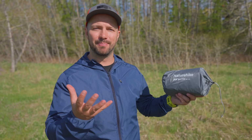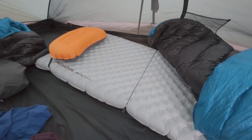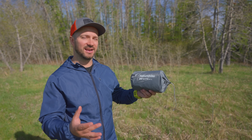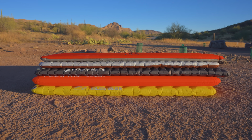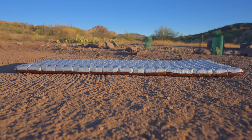There's 2 downsides with the Nature Hike. The first one being reliability. There's not a lot of information on this pad as far as how reliable it is. I haven't had any issues, but that's just one person's experience. You really need a lot of reviews from a lot of different people in order to really get a sense of how reliable a pad is. The second issue is the thickness. While this pad is kind of in line with a lot of other sleeping pads on the market, it might be a little bit thin for some people out there who might like a thicker sleeping pad.